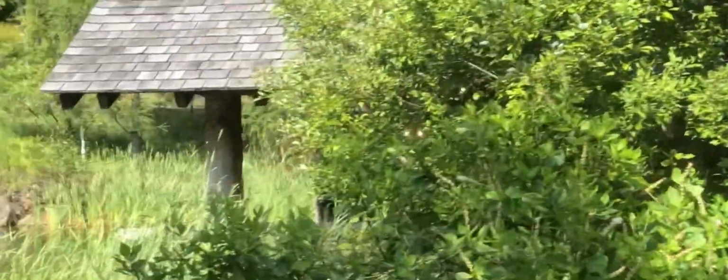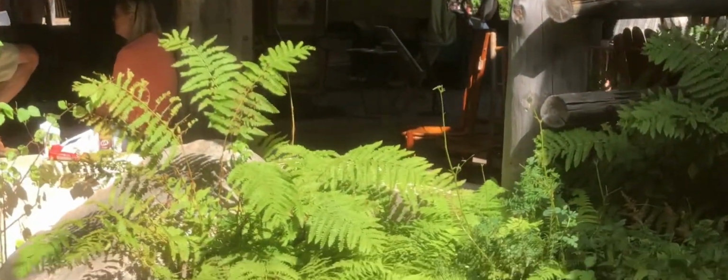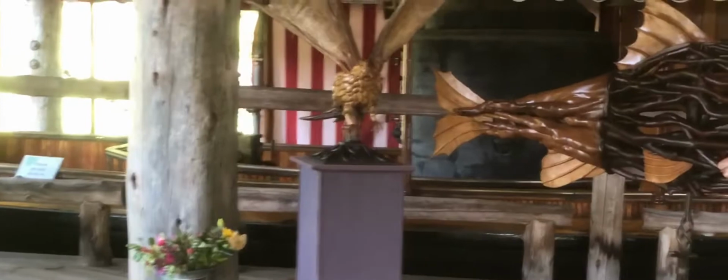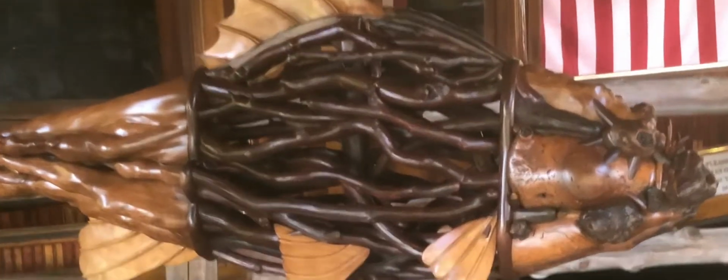We'll walk over this way, take a look over here. You can see the boats that are over here. Some of the cool artwork that's on display. One of the steamboats.